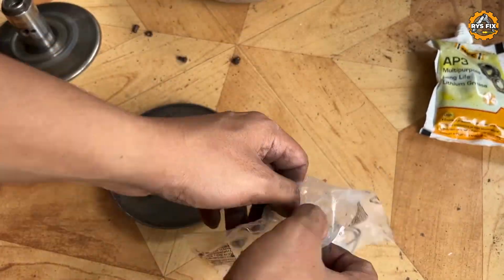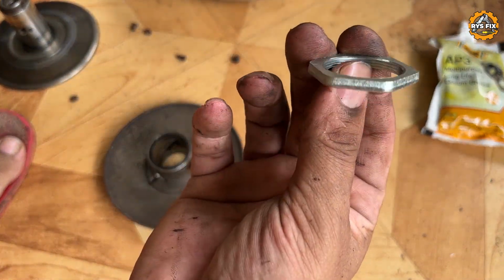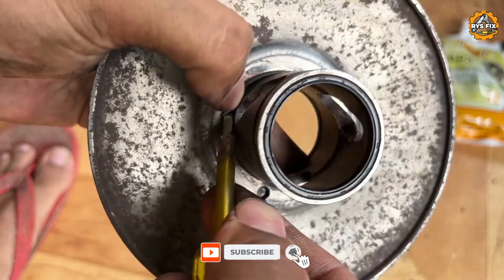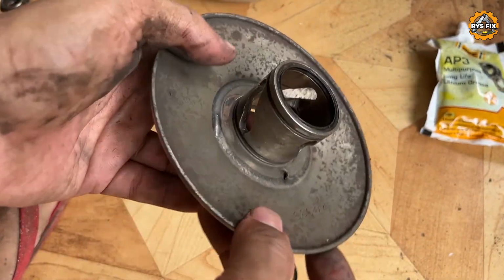So now I will open the rubber gasket, rings and the clips, and here is the pulley nut which I have bought new. Now on this pulley there are rubber rings, as you can see here. These rings you will have to take out like this. Now in both of these grooves there should be rubber rings. One of my rubber rings was broken, that's why it is missing here.